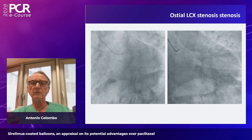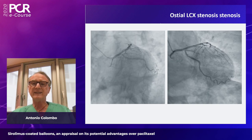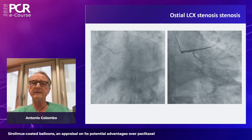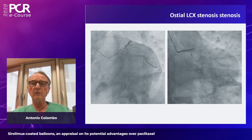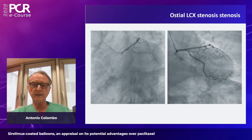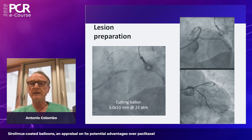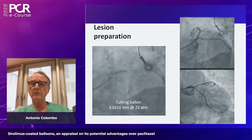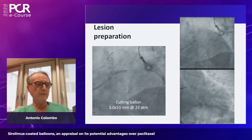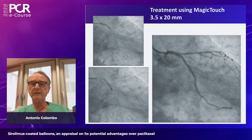Lesions in a native vessel, not necessarily in small vessels. Here you see a lesion at the ostium of the circumflex. This is not a small vessel, but is a lesion prone to a very high rate of restenosis. We now try to avoid stenting. We treat these lesions with aggressive lesion preparation, in this case cutting balloon, with an excellent result. We try to utilize IVUS guidance, and then we apply drug-coated balloon without stenting.